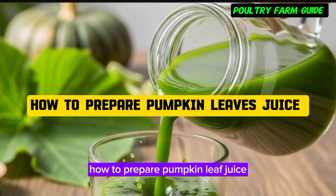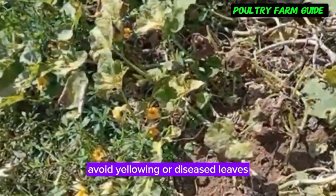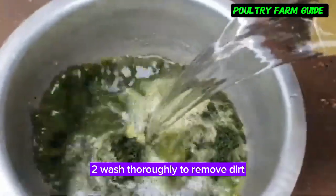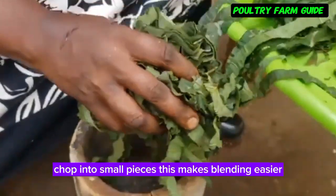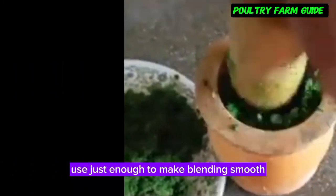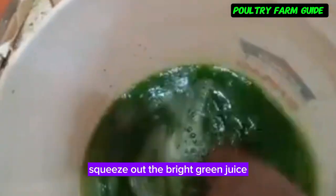How to prepare pumpkin leaf juice. 1. Select fresh, green pumpkin leaves. Avoid yellowing or diseased leaves. 2. Wash thoroughly to remove dirt and pesticides. 3. Chop into small pieces. This makes blending easier. 4. Blend with clean water. Use just enough to make blending smooth. 5. Strain through a clean cloth. Squeeze out the bright green juice.